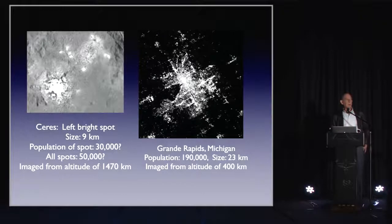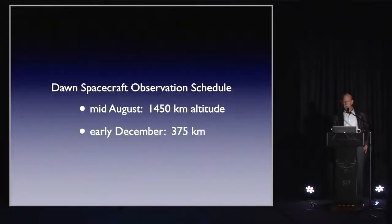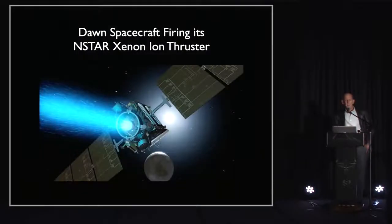And we'll know more about these by the end of December. They're supposed to be a lot lower in their orbit. This is the Dawn spacecraft. They'll be, I guess, even early December, down to 375 kilometers, about the height of the space station that was taking the Grand Rapids picture. And this is the Dawn spacecraft that NASA has sent out there. It's taken 7.5 years to get out there. It uses ion thruster technology, xenon ion thruster.